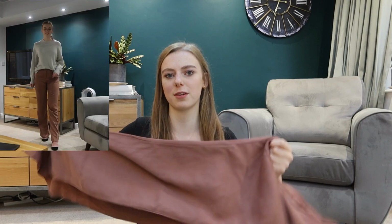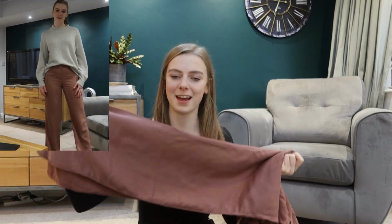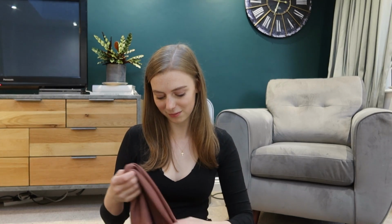The next item I'm going to show you, and probably the next item that I made this year, are some pink trousers. So these are pink flared trousers made out of tencel fabric. So I was very intrigued with tencel because it's very much known for its sustainability, which is something that very much I want to look into and try and be more sustainable with my clothing. So this was a great one to start with.